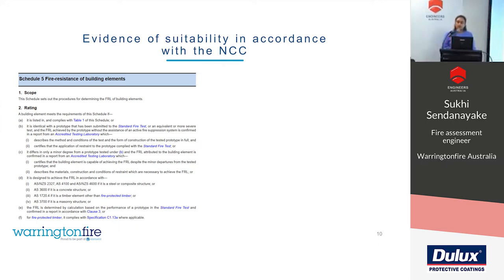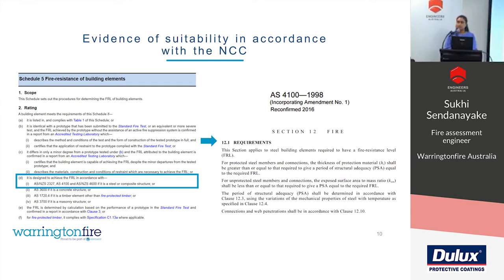But if a certain size of a beam with a given thickness of fire protection is tested, then only that certain size of the beam with that given thickness can be assigned an FRL. We are not able to extrapolate to understand how the fire performance varies with different thicknesses. So the most viable option for intumescent products is to go with item D, which is that the protected member is designed in accordance with AS4100 for the required FRL. And in AS4100, we should be looking at section 12, which is used for the fire design.